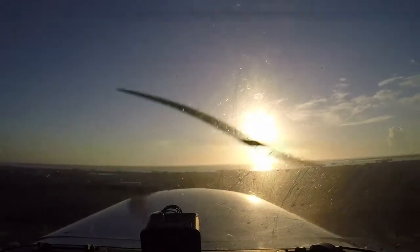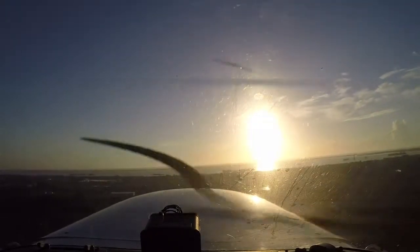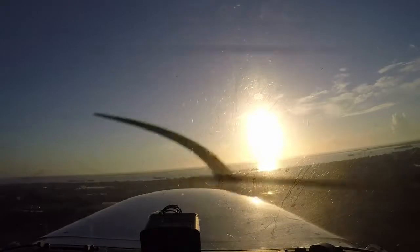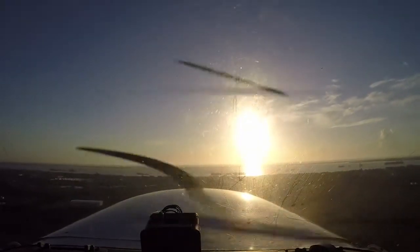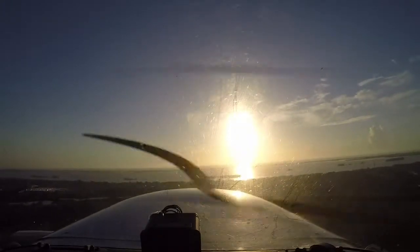Just let it pick up some more altitude here, right? Yeah. You just keep the flaps in there going about 70. It's just to help you climb a little bit faster because we're pretty much almost at max weight, but it's not unsafe though. Yeah.